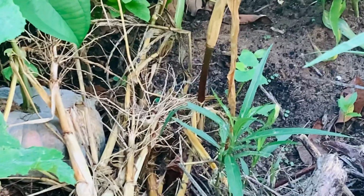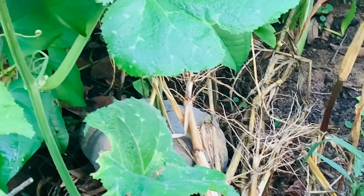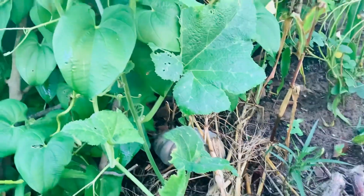Oh my God, look at this. I think so far this year I've put like 3 squash in my freezer already. 3 of them went in my freezer already.